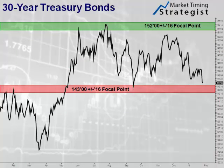Next up, I want to take a look at the 30-year Treasury bonds. At this juncture, the bonds have been consolidating down toward a major support line in this 143 area. While bonds have been deteriorating quite a bit, we still do believe that there is room for these bonds to rally yet one more time at some juncture.